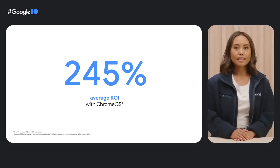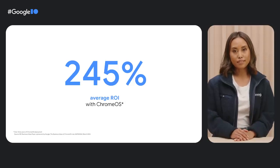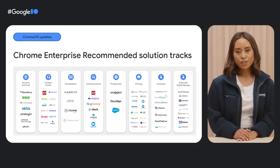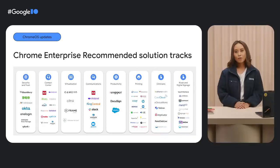To help more businesses invest in resilience and growth, we've been improving enterprise solutions across a variety of use cases. One of the ways ChromeOS helps businesses hit the ground running is through Chrome Enterprise Recommended. It's a program that helps enterprises find industry solutions validated for ChromeOS across a variety of tracks, including security and trust, contact centers, virtualization, and more. And in February, we announced a new solution track with leading partners such as Imprivata OneSign, Practice Fusion, and Athena Health that will help clinicians deliver better care. Let's take a look at another solution track.